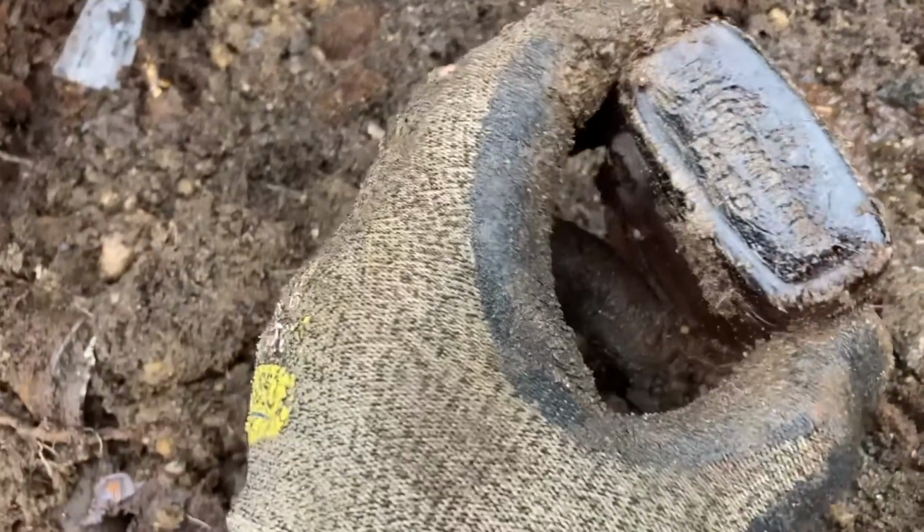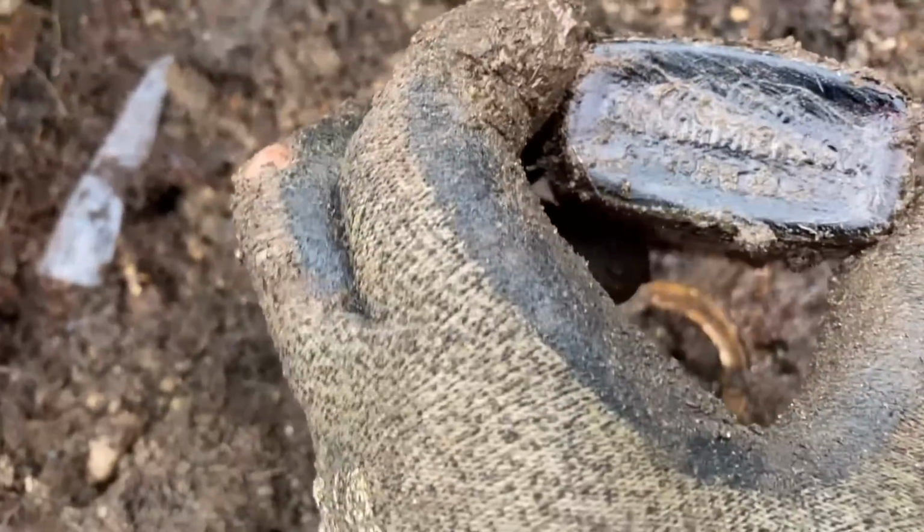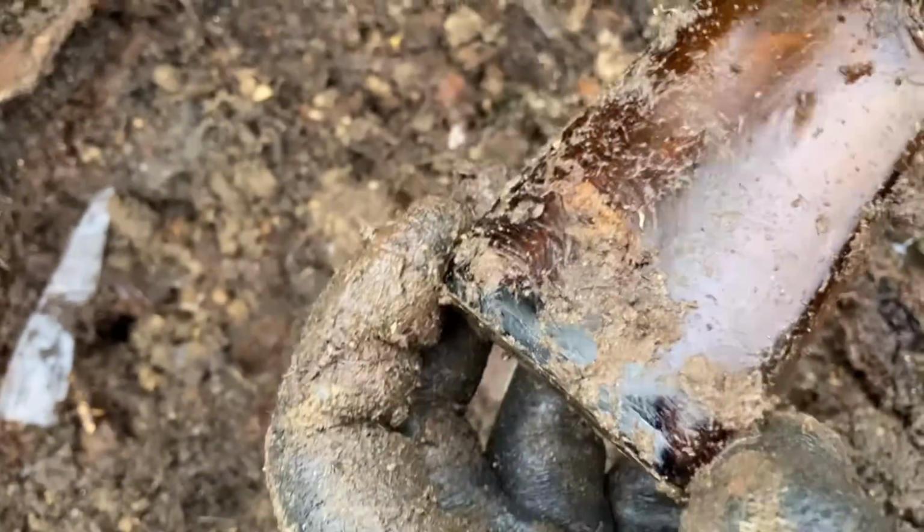Let's twist off. Cool shape. No embossing. Then on the bottom, I can't really read what that says. Not super old.